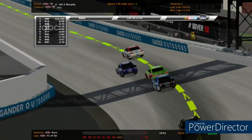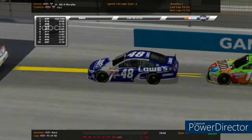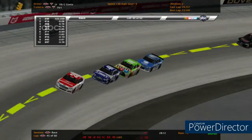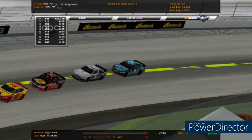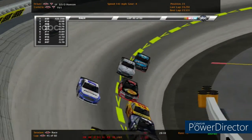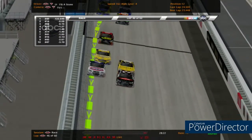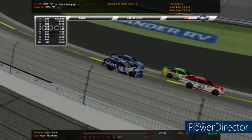All right, 15 laps to go. Ashton Murphy trying to get her second win of the year. But we are bumper to bumper for the top three spots with lap traffic looming ahead. Actually, only one car, but still. And Addison Stone has worked his way up into 12th. Don't count him out. Unless he gets stuck, for sure.